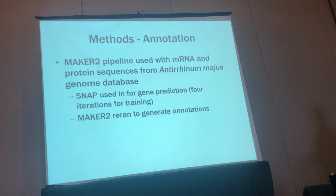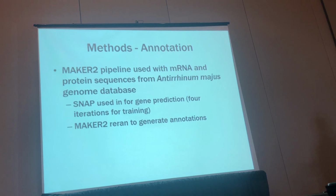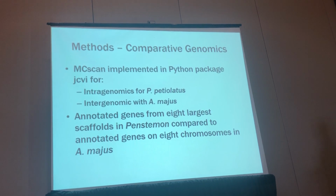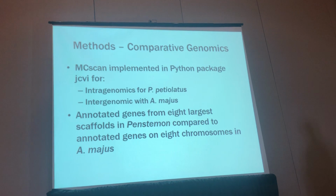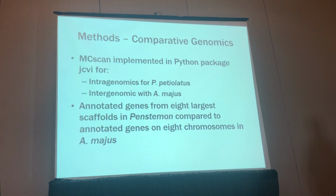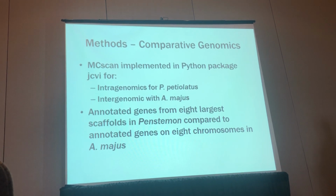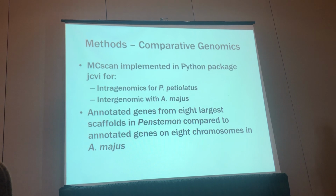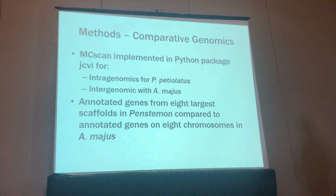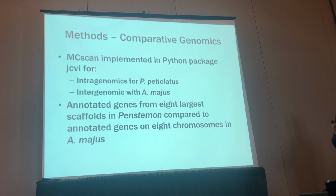So we used Maker 2, did several iterations for gene prediction, and then ran it into Maker 2 again to generate the annotations. And then MCScan was used to look at the intragenomic comparisons and intergenomic comparisons with Antirrhinum majus. Lucky for us, the whole genome sequence for Antirrhinum was published earlier this year, and it was a really nice genome. It's in the same family, Plantaginaceae, not too distantly related, so we could use that for comparison. We annotated the genes from the 8 largest scaffolds of Penstemon and compared that to the annotated genes on the 8 chromosomes of Antirrhinum majus. Penstemon also has 8 chromosomes, so we were really hopeful that we would have a linear progression.